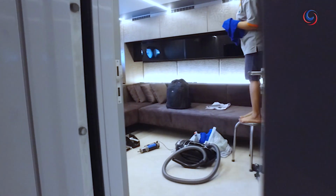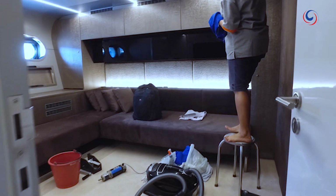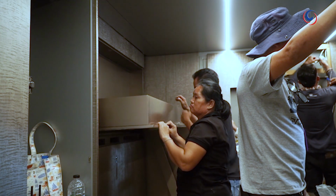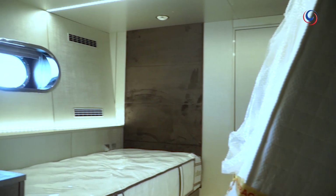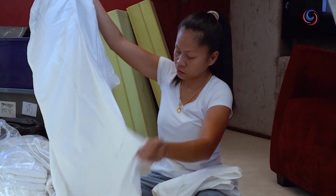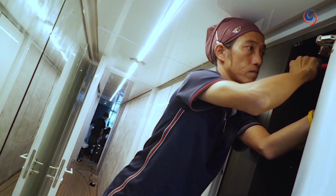The other thing, which was a very good idea from the owner of the boat, was to convert 2 cabins into a big suite. So we take off one wall and modify this cabin so it can be 2 separate cabins or 1 big suite.